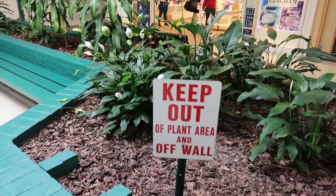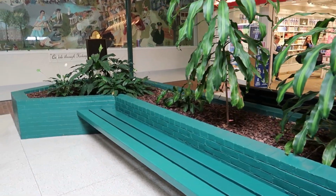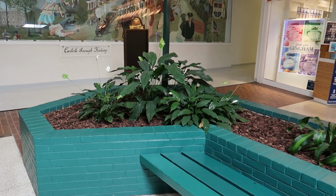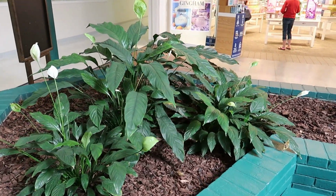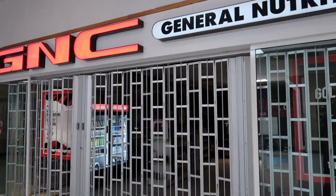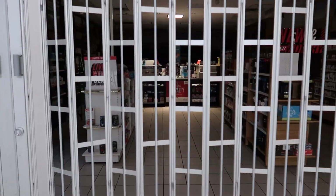Anyway, so back to the other side of the mall. We can see in the background the Bath & Body Works is still open, one of the few open stores in this mall. And so this GNC looks like it's still in business. It's still full of merchandise. I think they were just operating on reduced hours.